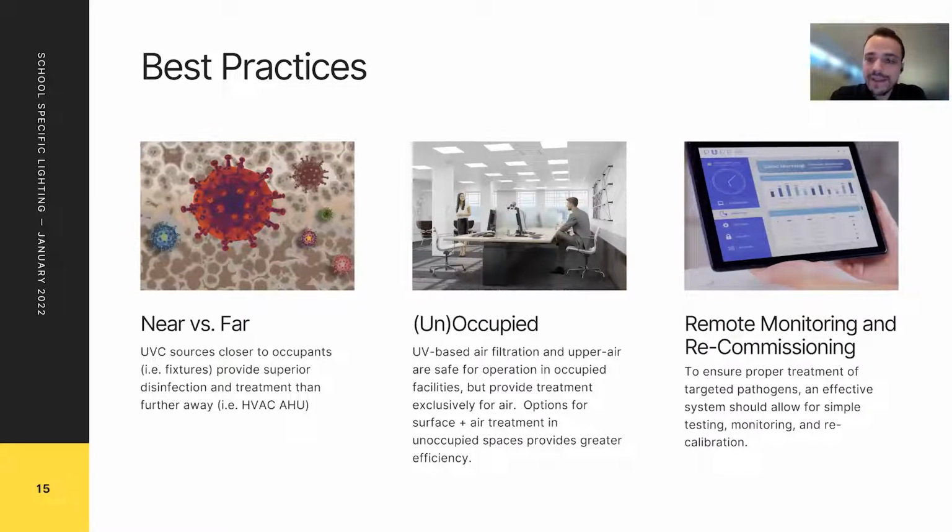Now next up, occupied and non-occupied. It's important to provide disinfection for occupied spaces. Otherwise, it's honestly not that necessary. So having a, whether it's a far or near air purification source, whether it's upper air or an air purifier, is going to be important. But when places are unoccupied, a direct UV solution is going to add an extra level of, let's say, near sterilization of that room. So having a hybrid solution is going to be effective there.